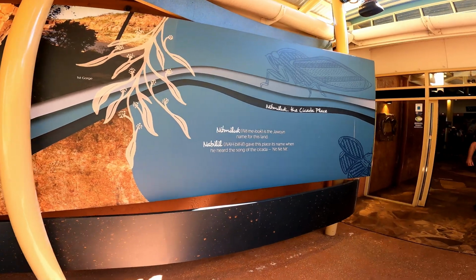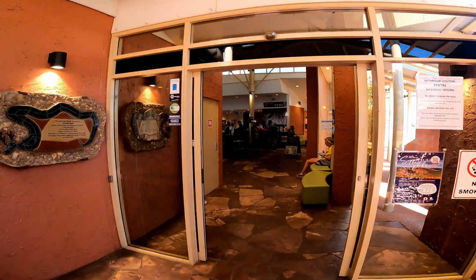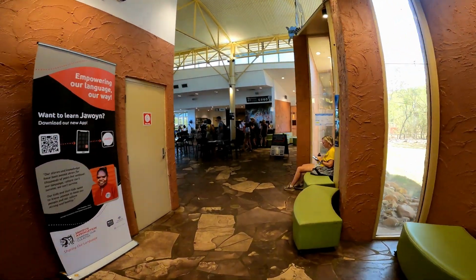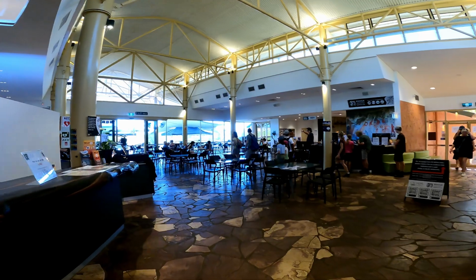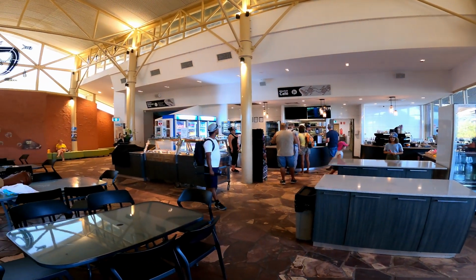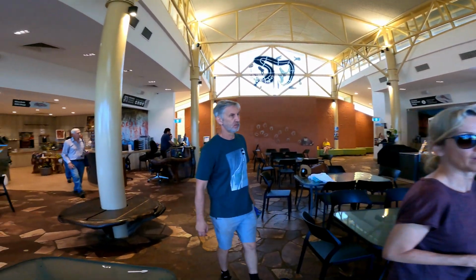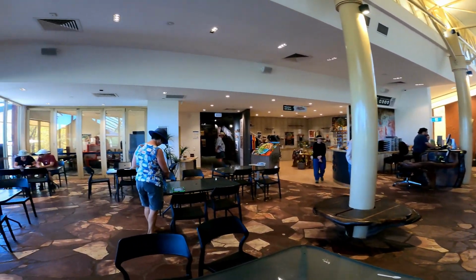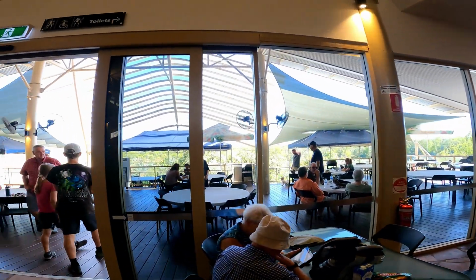And this cafe, the hours are different in summer and winter. In the summer it's not open for dinner, but in the winter it's open for dinner. It's definitely available in summer and winter, 7:30 to 3:30, it's open. They have a few hot foods and coffee, snacks, cakes and biscuits available.